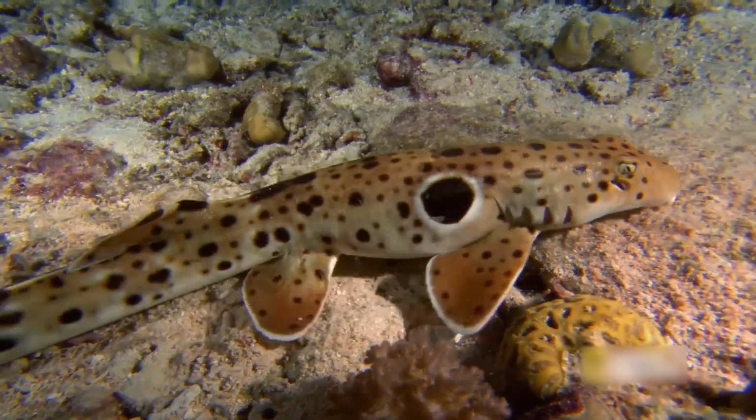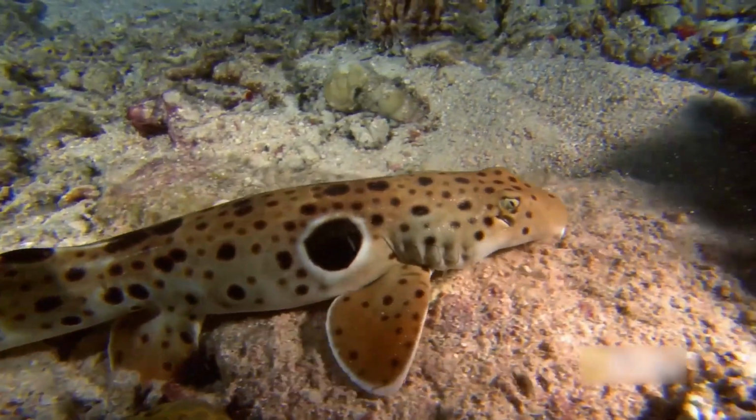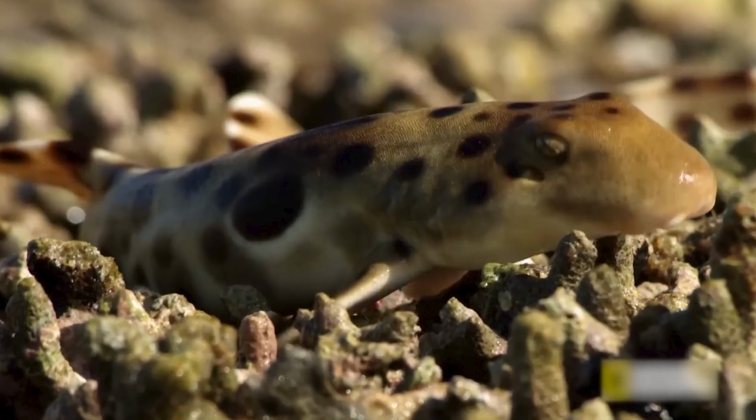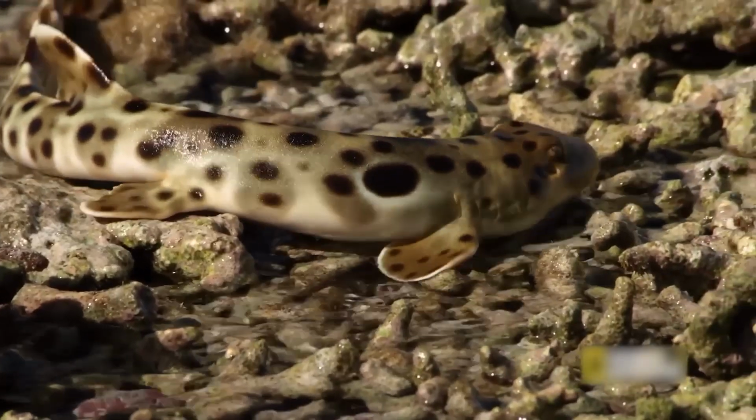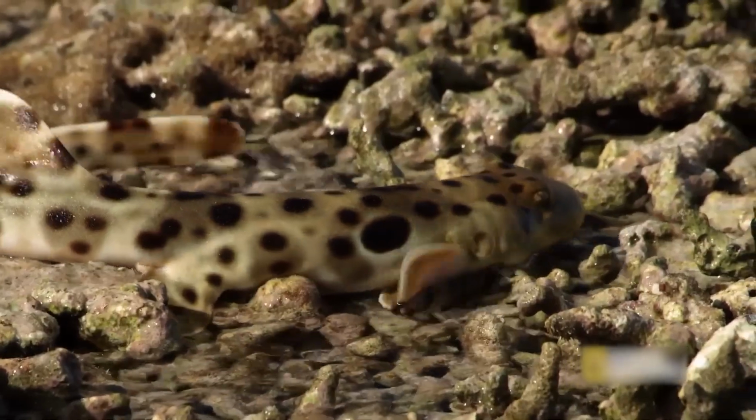The epaulet shark is known for its ability to walk on the ocean floor, but this behavior on land was truly surprising. Could this be a glimpse of how sharks might adapt in the future?